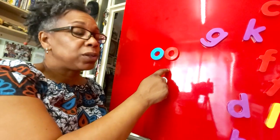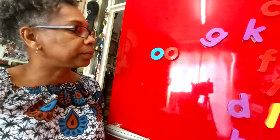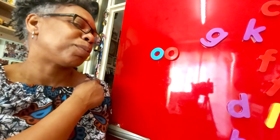So we're going to be building words with oh today. And the words we're going to be building are look, took, cook, book, foot, and good. Okay, let's begin. First of all, we need to do some sound talk, don't we? Or robot talk. I like to pretend to turn on my robot. Beep! I'm now a robot.